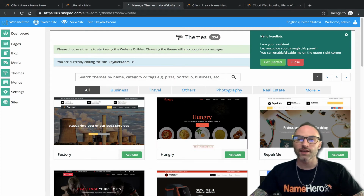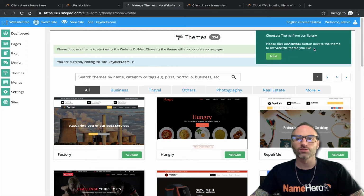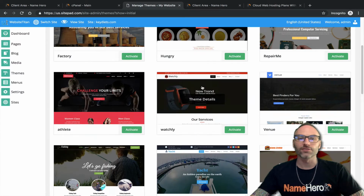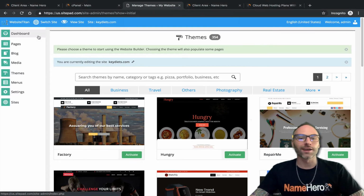And you're going to notice we have this assistant. So if it's your first time going through this, even after watching this video, you might want to go through this because this will actually walk you through exactly how to use this editor. Here's where your pages are. And of course, it's just going to take me all the way through here. Let me guide you through this page. So it'll show you everything that's going on. Now I'm going to walk through it in this video, so I'm just going to disable this thing right now. I kind of find it annoying, but you might like it.